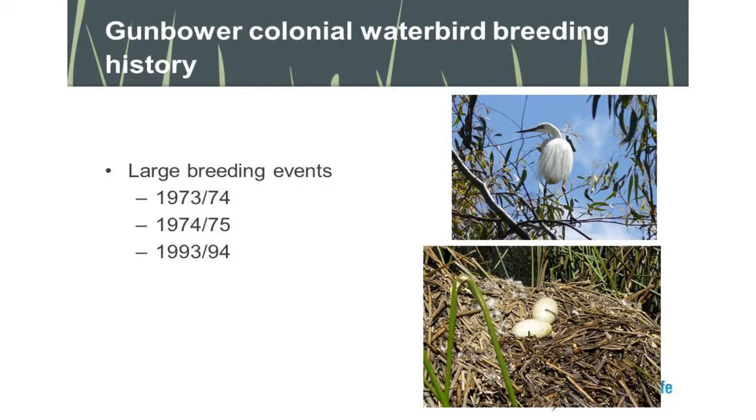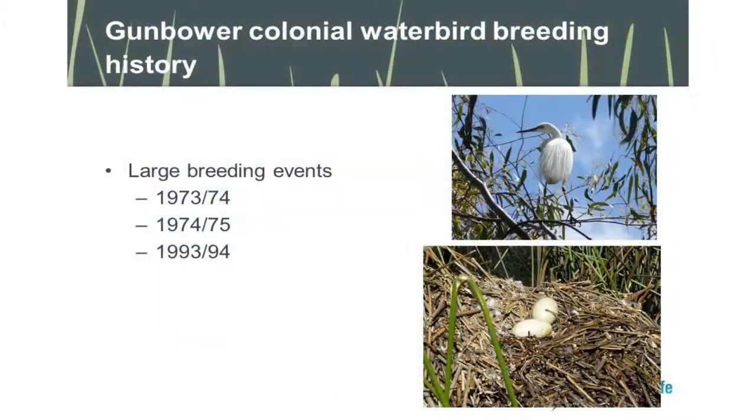Today, Gunbower has this really historical record of water bird breeding, and what I'm talking about here is colonial water birds, because species like ducks and swans and grebes are able to breed in Gunbower most years because we have those permanent water bodies. But one of the most amazing things about Gunbower is it supports these really large breeding events. I've just picked out these flood events in terms of the last 40 years. We've had three really big breeding events: 73-74, 74-75, and 93-94. And what should really go on the list as well is 2010-11.